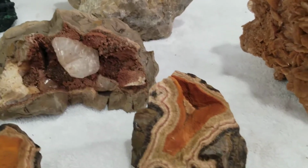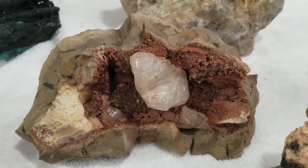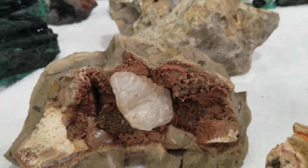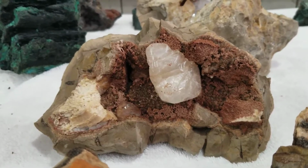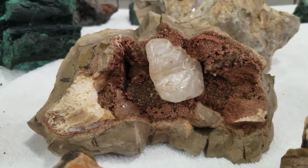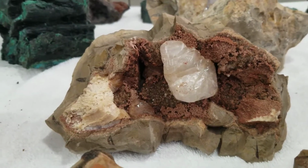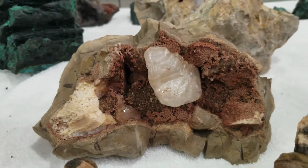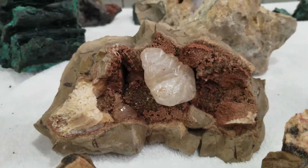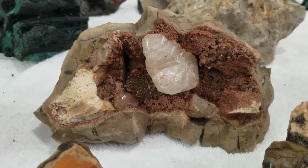Here is my best find from that spot. This is a giant calcite crystal that is about 1.5 inches long. I was really lucky when I broke this one open and that crystal came out just like this. I haven't trimmed this piece or touched it other than clean it up. This is how I was able to get lucky enough to break it right out of the concretion, just like this.